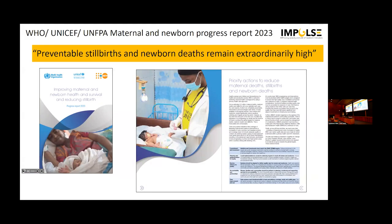So firstly, newborn and stillbirth data. A month ago, this report was published, and the top line of the key message is this: preventable stillbirths and newborn deaths remain extraordinarily high. Newborn deaths account for more than 50% of under five mortality now. 2.3 million newborn babies die each year in our world, and another 1.9 million are stillbirths.